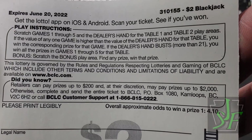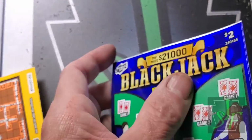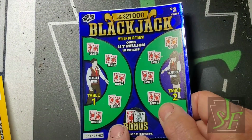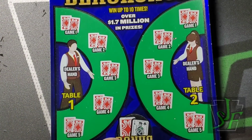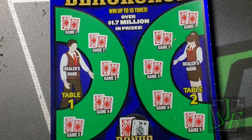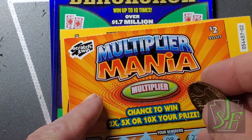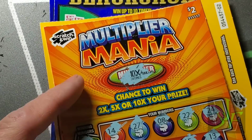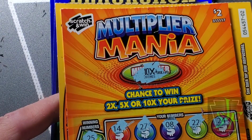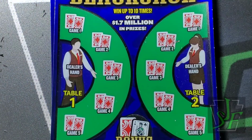The dealer hand busts. You win all the prizes in games one through five on the table. So if the dealer busts, you got to win all. Let's see if we get in there a little closer. I don't see any bonuses on that other $2 ticket. Oh, there's a multiplier. Is that the multiplier, or is it just the word? We got a 10 times multiplier up there. I was looking for one in here. But we didn't win, so the multiplier doesn't matter. Okay.